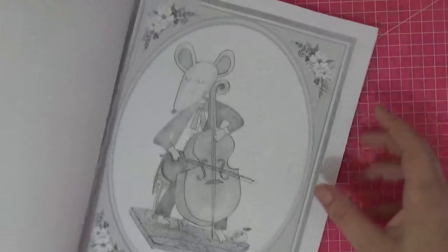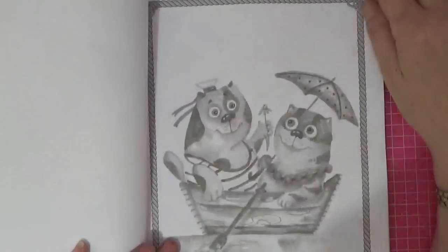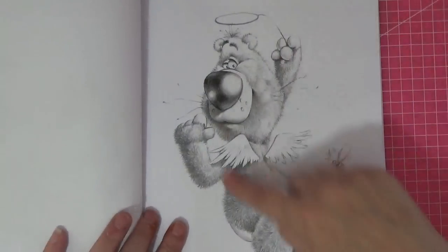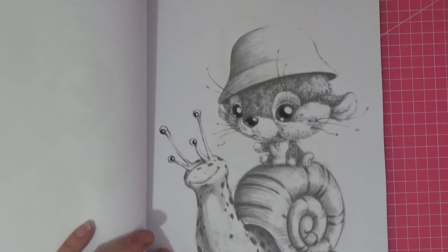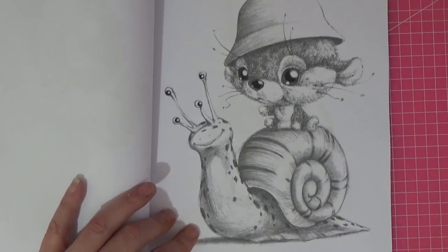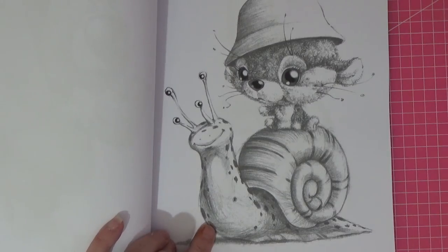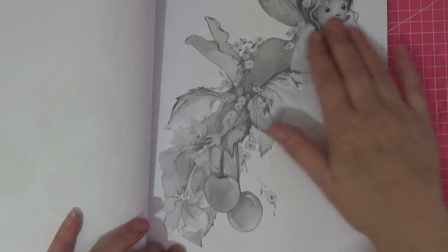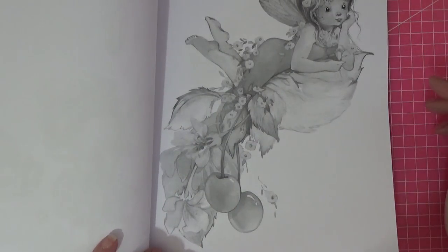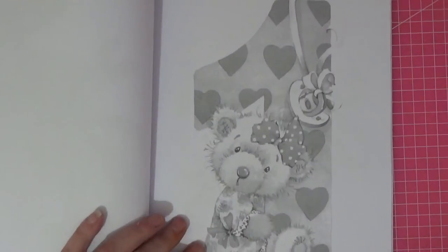So, as you can see, just adorable, both landscape and portrait images. This one's so cute, isn't he? I'll keep going. I wonder if Karen, Zucchini Kitty, has seen this one. I know how much she loves snails. That's an awesome picture. I like that. They're all beautiful. They're all so innocent and beautiful. I mean, look at that. Sitting on a cherry branch. Isn't that gorgeous? That little fairy.